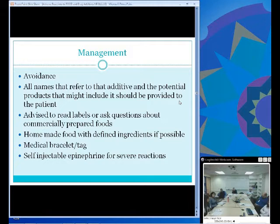So the management is avoidance of those additives, if we decide that the additive really caused the adverse reaction. All the names that refer to that additive and the potential products that might include it should be provided to the patient. They should be advised to read the labels and ask questions about commercially prepared foods. Homemade food with defined ingredients, if possible, should be advised. And then medical bracelets and self-injectable epinephrine for severe reactions.